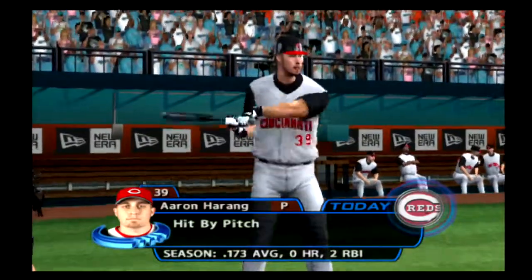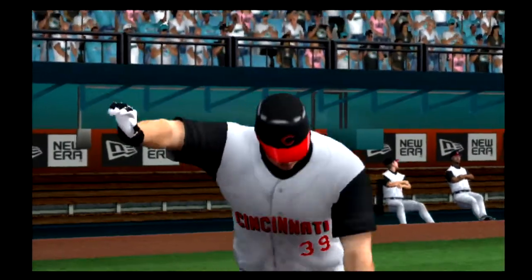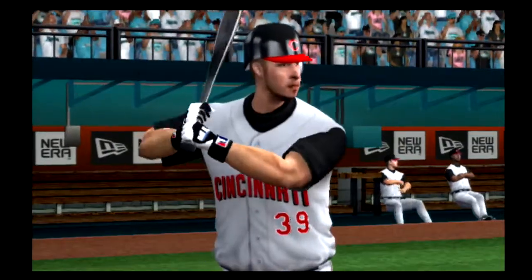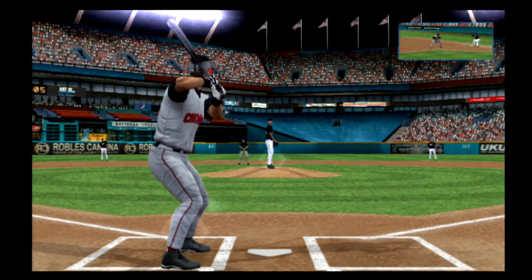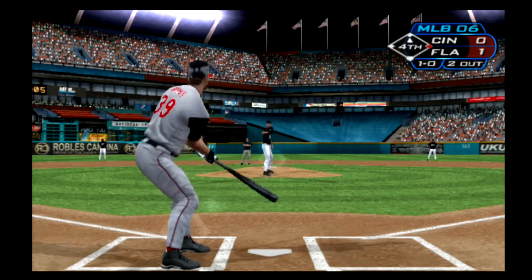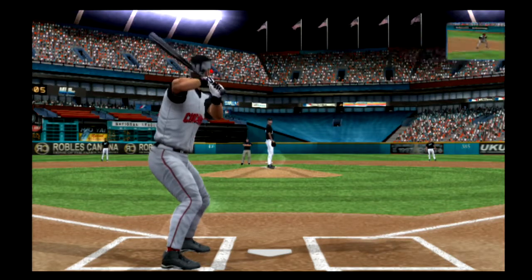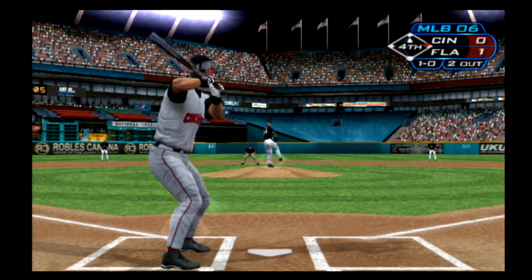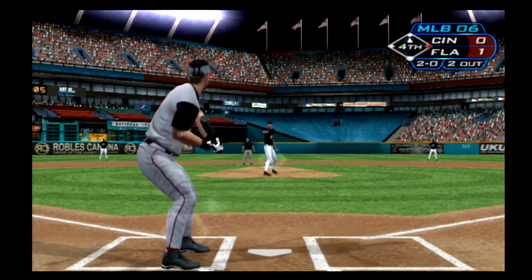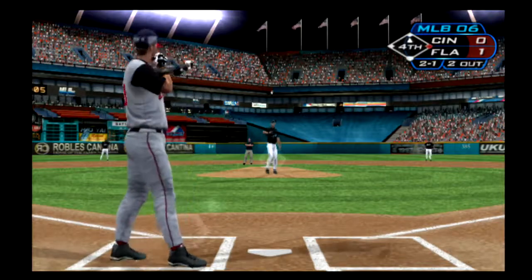Aaron Harang will try it again, a bit sore this time. He was hit by a pitch in his first at-bat. And a ball, 1-0. Change up low, 2-0. Tries to uppercut that thing, but missed it. 2-1.